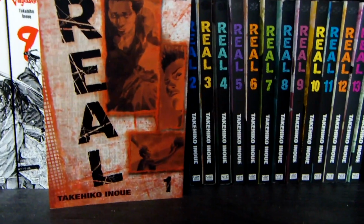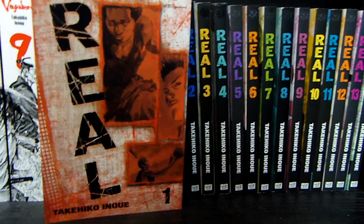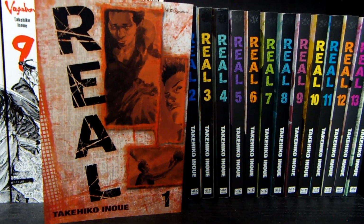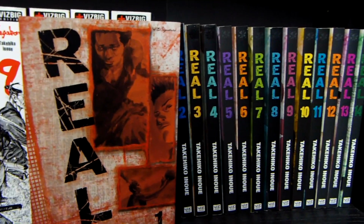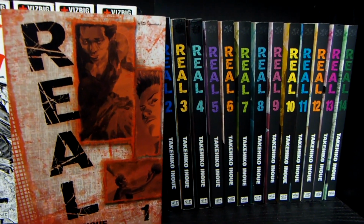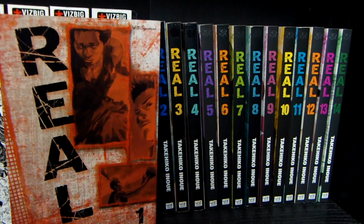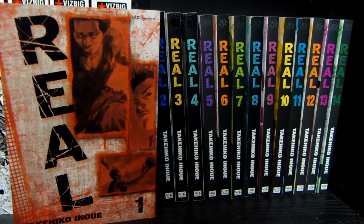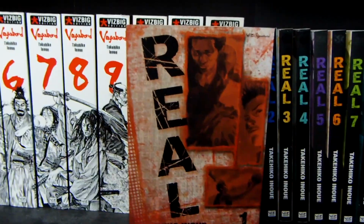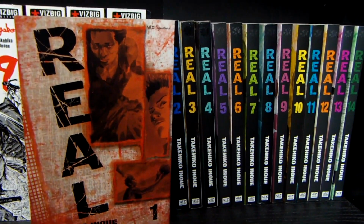I got a lot of library copies, which I'm pretty unhappy about, but I'm gonna kind of refurbish them in some way. But it's about a wheelchair basketball team. So again, sports manga. Not really a fan of sports manga, but I am a fan of Inoue, so I'm pretty sure I'll love this, and the characters will be really well written, so I will most definitely be doing a review, or just a general kind of the genius of Takehiko Inoue video very, very soon.